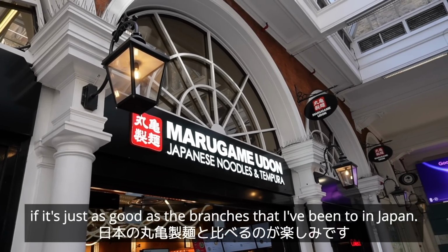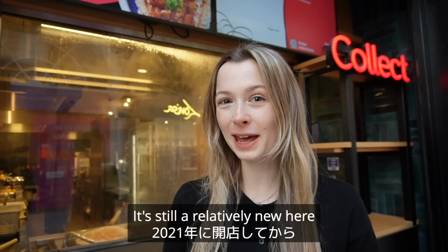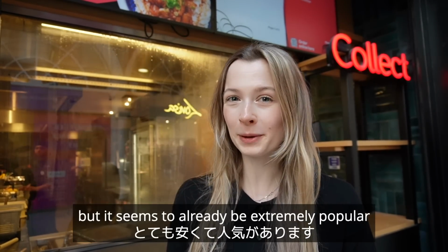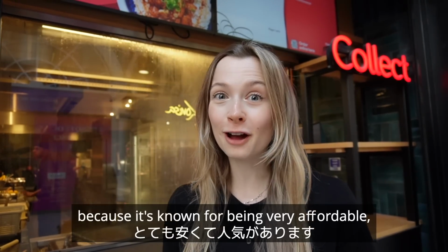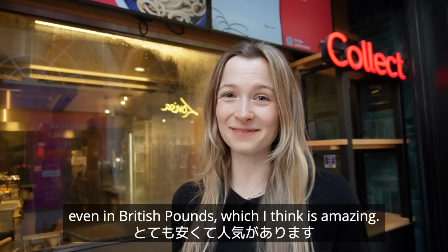I'm super excited to see if it's just as good as the branches that I've been to in Japan. It's still relatively new here, but it seems to already be extremely popular because it's known for being very affordable, even in British pounds, which I think is amazing.